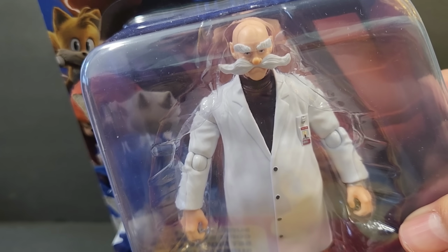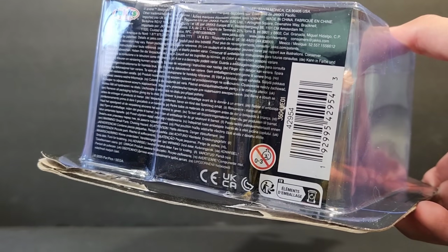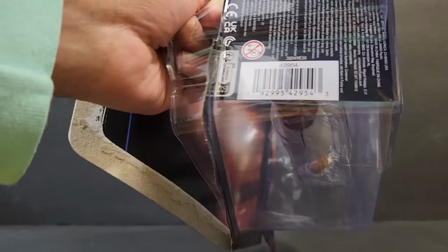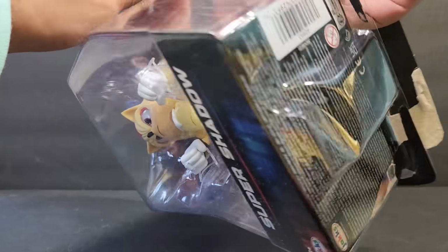Now let's unbox Gerald and give scalpers what they don't want. Also, here's the barcode, by the way. I'm gonna open it. I cracked his back. Let's unbox these guys again.